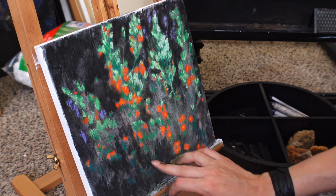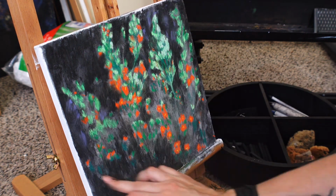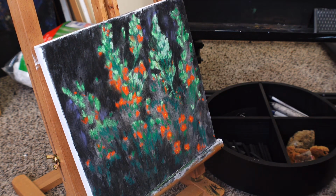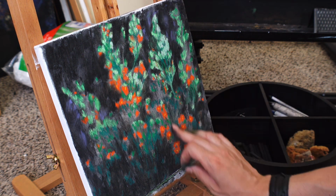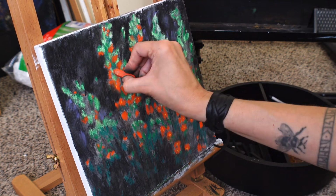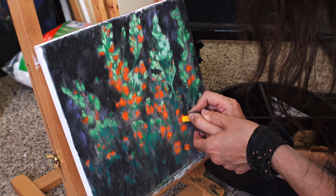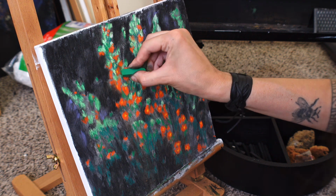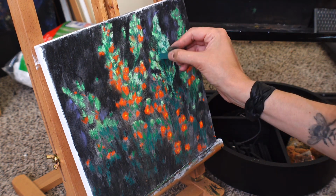I would have been fine with even just a little bit of that little green that I put on the bottom there, that dark green with the orange. But yeah, I kept going, and to me it kind of devolved into this other thing, which is not bad, it's just not my favorite, and most definitely not my best.